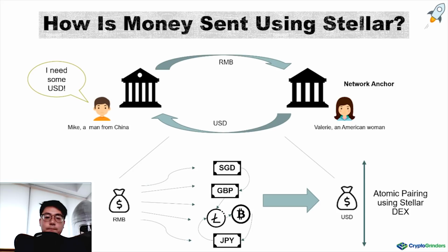The concept of a network anchor is quite easy to understand. Anchors are essentially bridges or gateways between existing assets and the Stellar network. If I devote myself to being an anchor, I will add a different type of asset onto the network. For example, Valerie from America decides to add her US dollars into the network. The more anchors you have, the more diverse the set of assets that can be provided within the network.